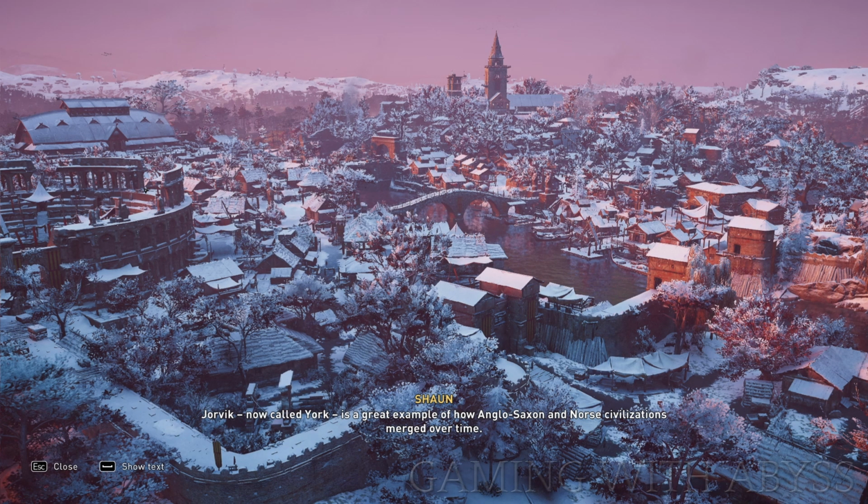Jorvik, now called York, is a great example of how Anglo-Saxon and Norse civilizations merged over time. Its multiple docks and narrow streets filled with exotic supplies welcomed international traders year-round. To represent this thriving hub, level artists and level designers used Coppergate, one of the city's most notorious landmarks. Known at the time as Cup Street, where merchants sold handmade cups and pots, it was taken as a reference and extended to the rest of the town. With its small wooden houses and stalls tightly built together, Jorvik clashes with stone-built Anglo-Saxon towns.